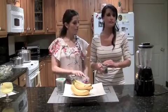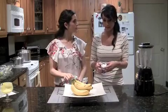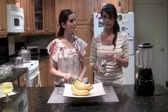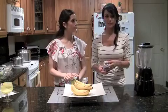So if you wanted to try a different texture in frozen yogurt and a healthy option for a healthy snack, definitely get regular Yoplait yogurt whipped. And whipped, freeze it for how long? I would say a couple hours, 2 hours, and it'll be good. And then there you go.